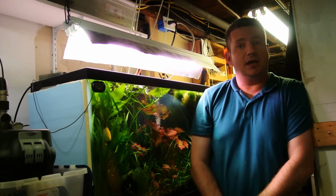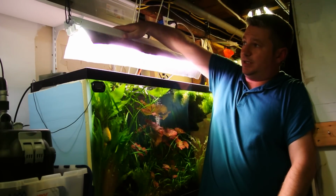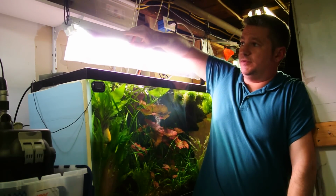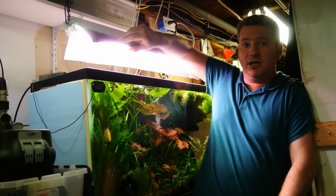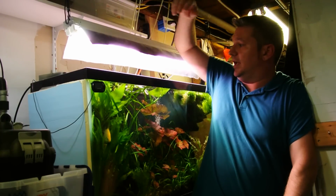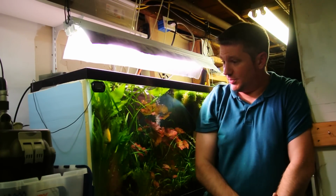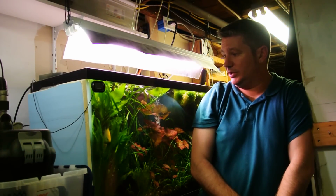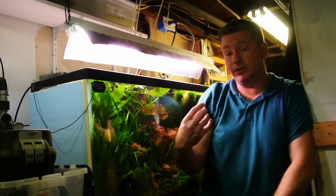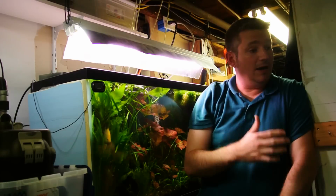I run a various combination of lighting. This thing right here is a T5 high output lamp. It's a shop lamp from Home Depot. I fabbed up this reflector out of some aluminum roof sheathing. I bent it, I cut it, I folded over the edges so I wouldn't cut myself, and I'm pretty impressed with the performance of this thing. I'm happy with the way it looks. I'm happy with the way it sits and performs, and I'm happy with the way it grows plants.